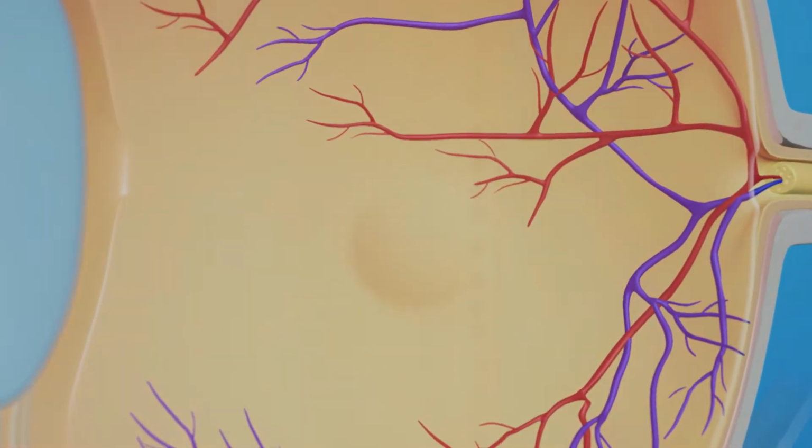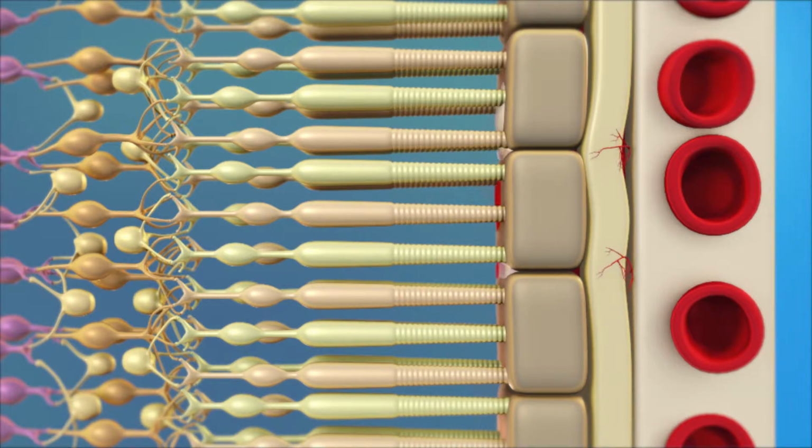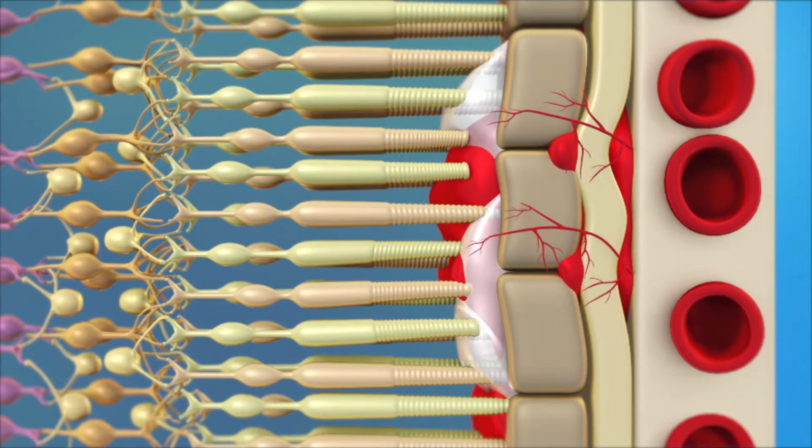In the wet form of AMD, abnormal blood vessels begin to grow under the retina behind the macula. These blood vessels leak blood or fluid, which blurs or distorts central vision. Your ophthalmologist will treat your wet AMD with a class of medications called anti-VEGF therapies. This medication works by blocking a substance known as vascular endothelial growth factor, or VEGF. VEGF helps abnormal blood vessels grow under the retina.